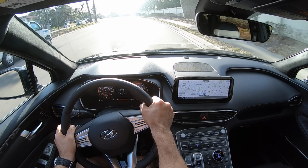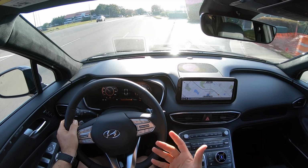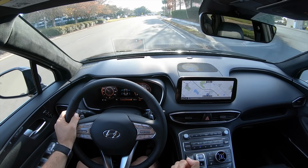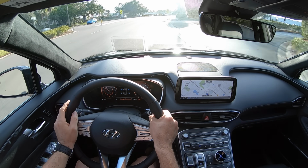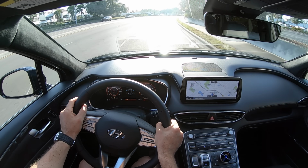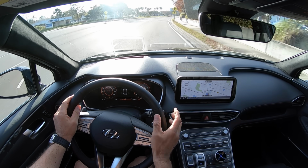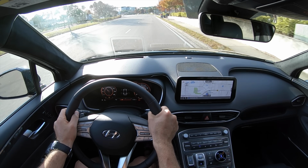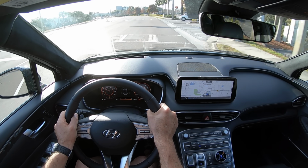Very peppy, punchy engine. I was thinking that maybe it would feel a little underpowered, but it actually gets you up and going very quickly. The shifts are super smooth from that 8-speed DCT transmission. You do have a nice head-up display as well, on top of all the great information here. But let's go ahead, slow down a little bit, and we're going to do another on throttle from a slow roll here.